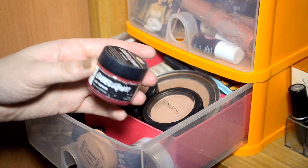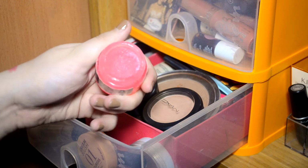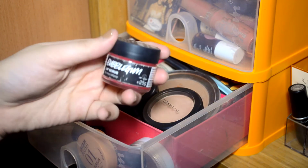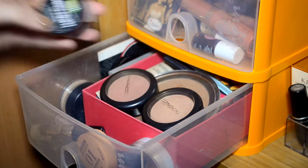Lash Bubblegum Lip Scrub. I've actually made quite a serious dent in this now. Don't know if you can see there. I love this stuff, can't live without it. My lips are so smooth when I use this, and it's an absolute must-have.